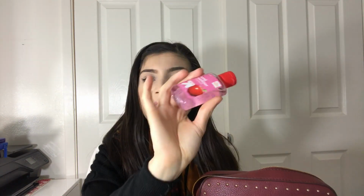The next thing I have is this cozy herbal tea. Sometimes, you know, in this type of weather, you get sick, your throat hurts. I always carry a tea for that. Next thing I have is the hand, I always pronounce this wrong, sanitizer. I carry this with me. This one is Crispy Apple.